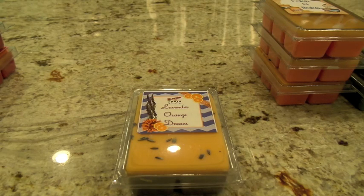It definitely is a sweet lavender. And you can smell that orange sherbet. Definitely kind of has that sherbet-y, cotton, or not cotton candy, sherbet-y ice cream, kind of like a sweet creamy scent. It's good. It's a nice blend of the two.